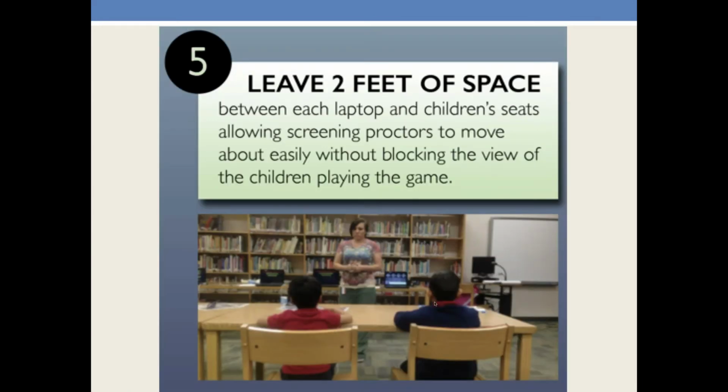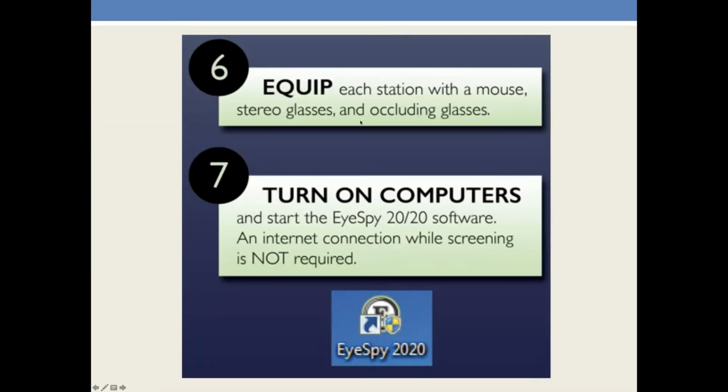And let's see. You're just going to want to make sure that you've got a mouse and the stereo glasses, occluding glasses at each station. The one thing that I will say is that when a child first sits down, I always take the mouse off the table. Because if I don't, when I'm trying to type in the kids' information and they're sitting there moving the mouse around, I can't control the mouse, because I've got the little touchpad on the laptop, so I can navigate with the touchpad, but the kid's sitting there at the table playing with the mouse. So anyway, I just pick the mouse up and bring it towards me, and then I hand them the mouse when I'm ready for them to play the game. And then you just launch EyeSpy. And an internet connection is not required while you're vision screening.